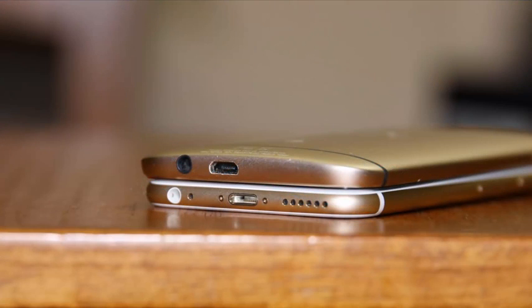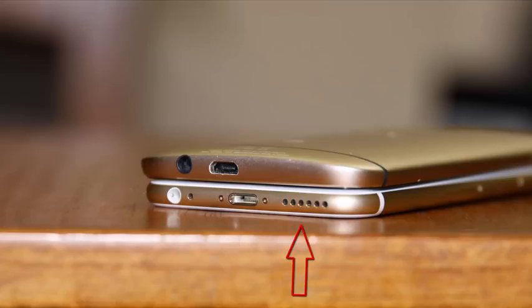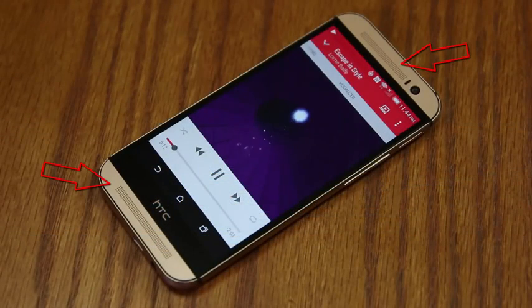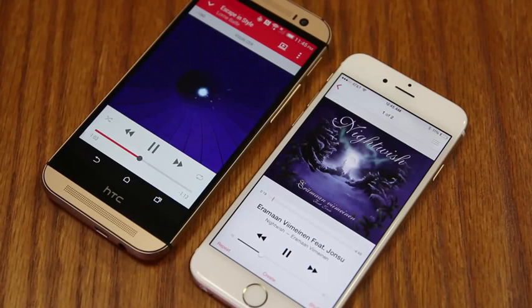Doing a quick tour around the devices, you will see that at the bottom of each phone you have the charging port and the headphone jack. You only get one set of speakers on the iPhone 6, which is also at the bottom to the right of the charging port, while the M8 comes with dual front-facing speakers with boom sound. Now, both speakers produce equally high volume, but the quality of sound from the HTC One M8 is better using the onboard speakers due to the boom sound technology.